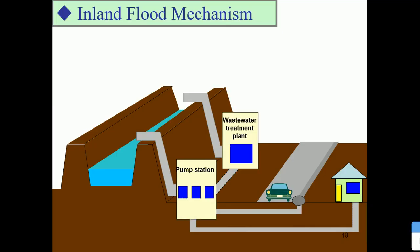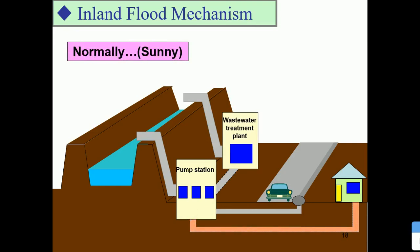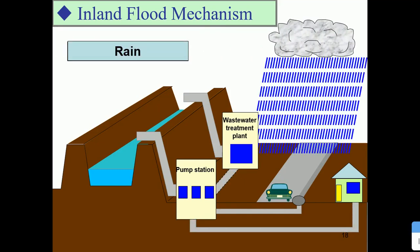We will explain the mechanism by which flood damage occurs in the Neyagawa Basin. First, on days when the weather is nice, wastewater from each household goes through the sewer system to a pumping station. From there it is transported to a treatment plant, where it is treated and then discharged into the river. When it rains, just a little rain is the same as when the weather is nice, and the rainwater is drained from the sewer system, through the pumping station, through the treatment plant, and into the river.